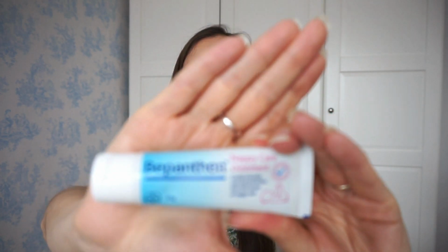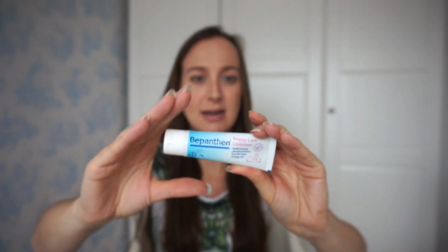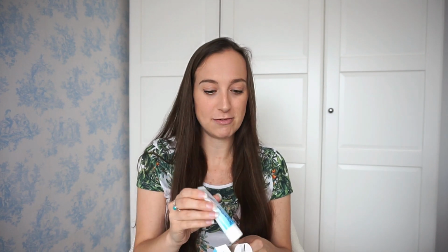The Panthenol Nappy Care ointment. It's actually a decent size tube. I think I have heard of it, I think it's quite a popular brand, because I'm quite into natural toiletries, especially for my baby, so this may or may not be something I use. I will have to look into it, but obviously that's definitely useful to have. I was quite surprised at this pack because I thought it would mainly be stuff for me, but there's actually quite a lot of stuff for the baby in it as well, which is good.